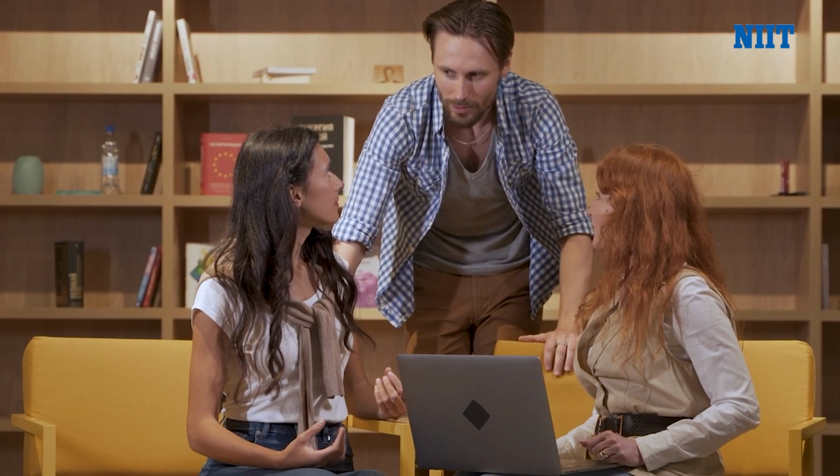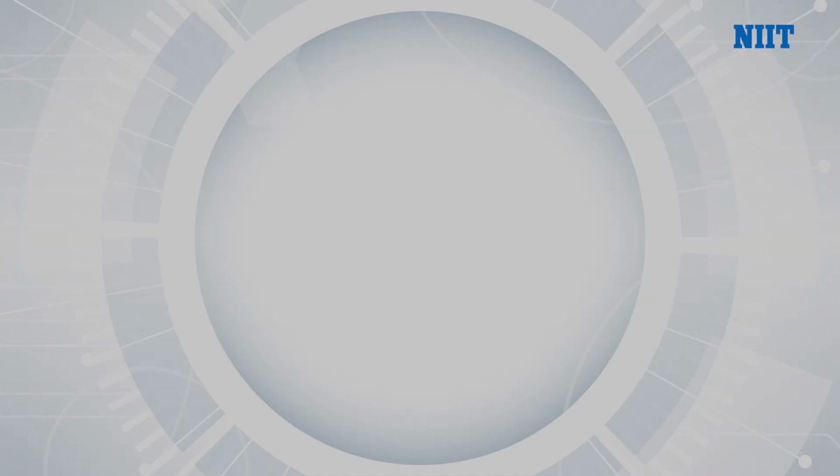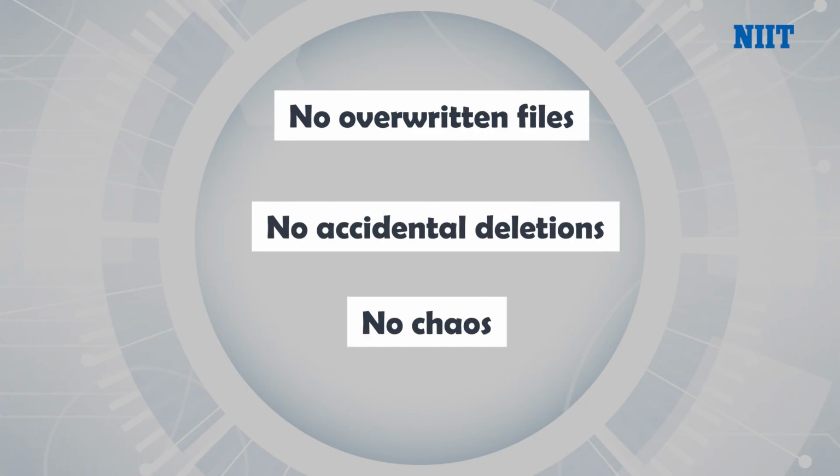Each developer creates their own branch, a separate line of development. They make commits, snapshots of their changes. Once everything's working, they merge those branches back into the main code base. No overwritten files, no accidental deletions, no chaos.